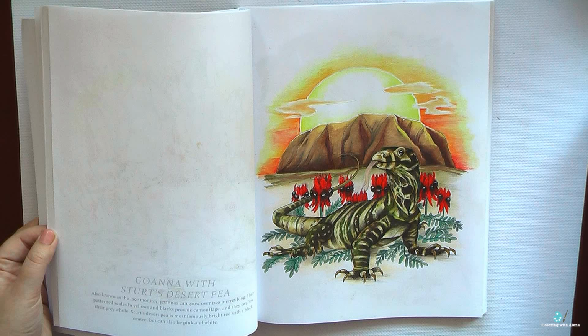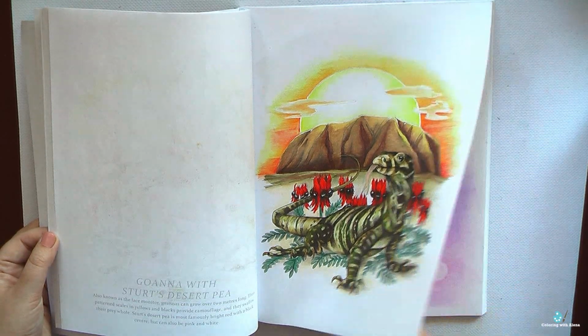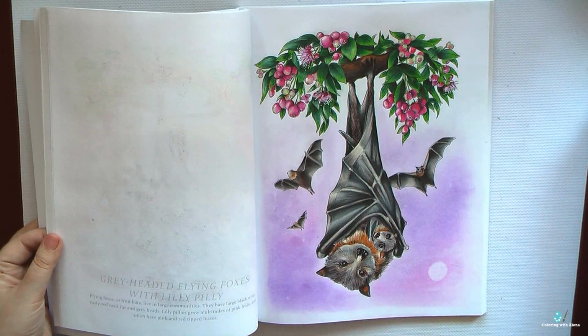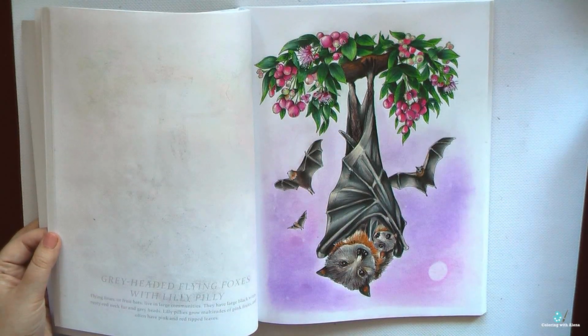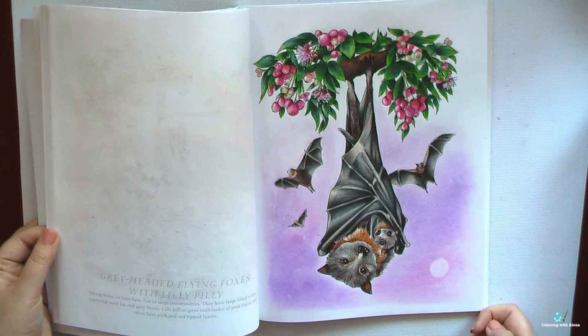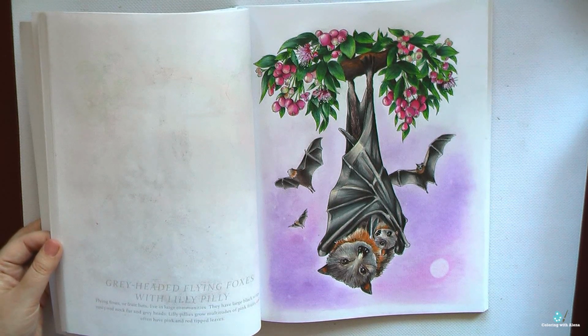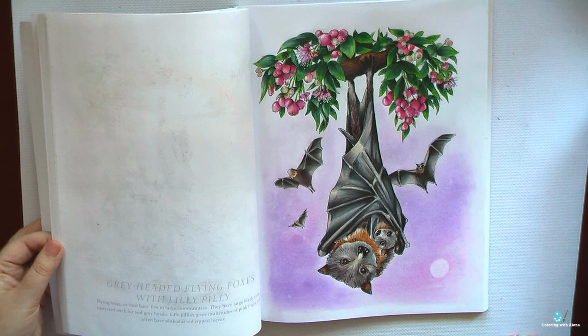First of all, I enjoyed learning about new animals and plants. I must confess that of all the animals which were mentioned, I had heard probably about 5 of them or something like this. So a lot of things to learn. It wasn't very easy to color, you know that the paper in Selina's book is not so perfect, but I managed to color with my Prismacolors, with my Arteza, but the best result was with Polychromos.